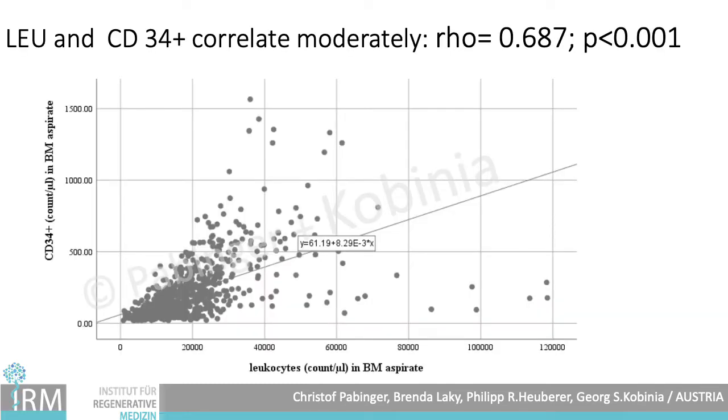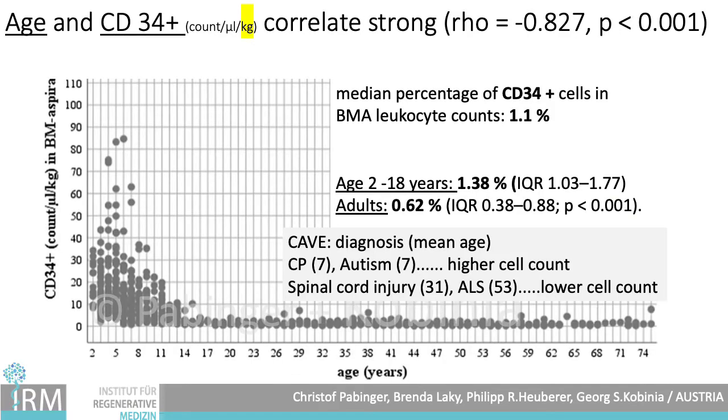Then when you compare on a patient side the leukocytes and the CD34 cells, you see that there is a moderate correlation. So the leukocytes of the bone marrow, which are quite easily detected, might serve as a predictor for the CD34 cells, and maybe this is of use in the future when you want to assess which patient is suitable for undergoing a stem cell operation. Maybe you take the one with the higher stem cells. So this is the second finding.